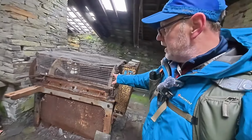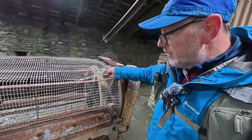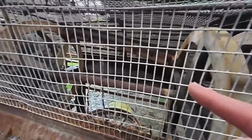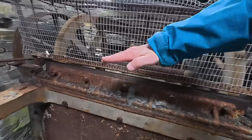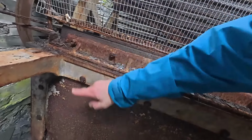This is one of the dressing machines, the same as Marta was showing you over the other side. This one's got a bit of a cage over the top of it to stop you putting your fingers in. But basically, the blade inside, if you can see inside there, the blade is at an angle, so that as it goes round, it sort of slices like this. So this is constantly going around and slicing like this.